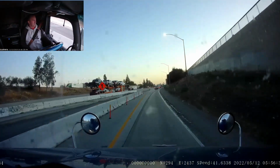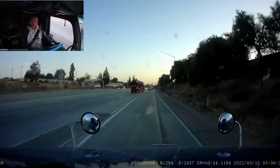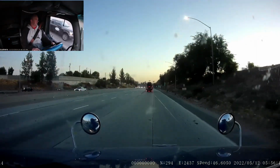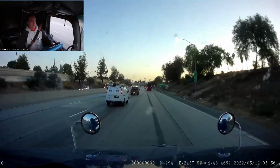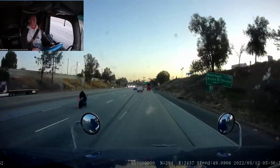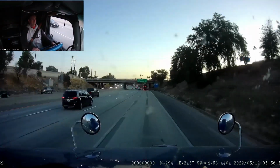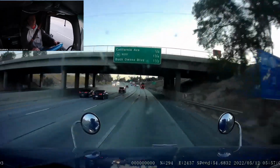We are getting on Highway 99 northbound right now from Highway 58 in Bakersfield, California. It's about time to make a delivery to the Walmart DC in Shafter, which is not very far away. Right there, that exit on 99 would be exit 24. I'll be getting off at exit 31, which is 7th Standard Road.